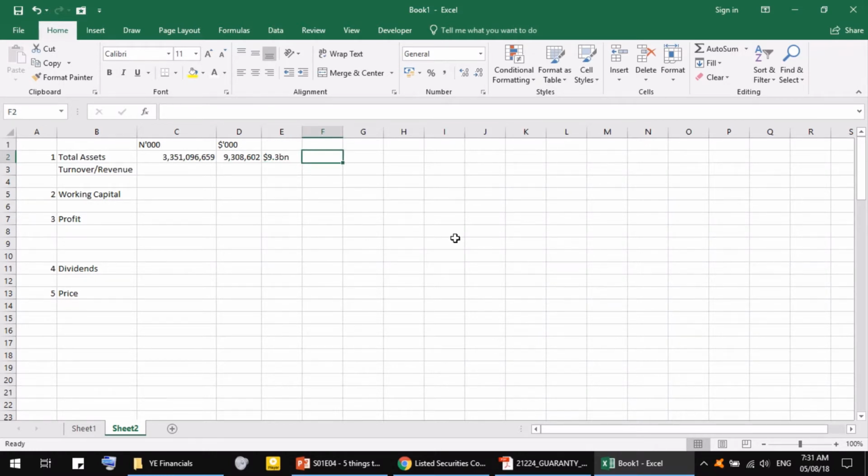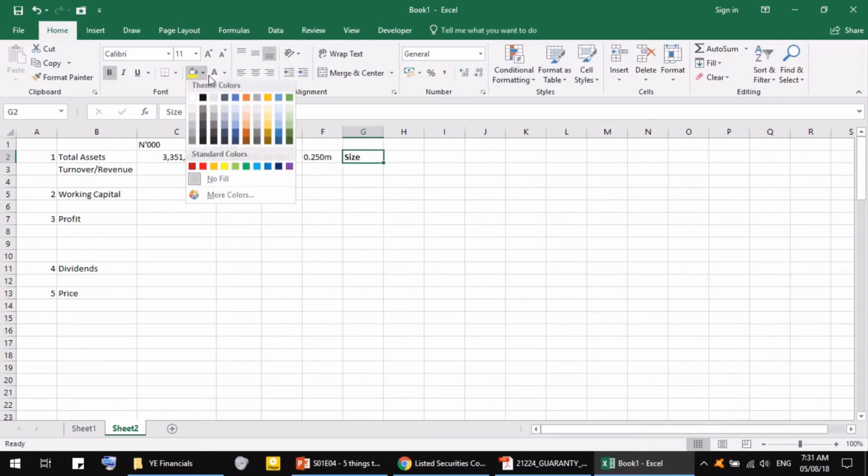Our rule was what? Companies more than 250 million, right? I guess the benchmark was 250 million or 500. So it's fine, it's big enough. So in terms of size, check. I'll just give it a bold green. Checks out.